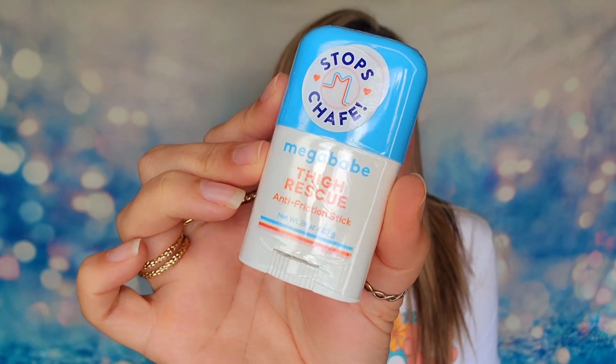And it's a clear balm, so you don't even know that it's there, and it does not discolor your clothes either. So you can put this on and nobody knows the difference. Honestly, it'd be kind of weird if people were looking right there at your thighs anyways, but you know what I mean? It's not gonna stand out.